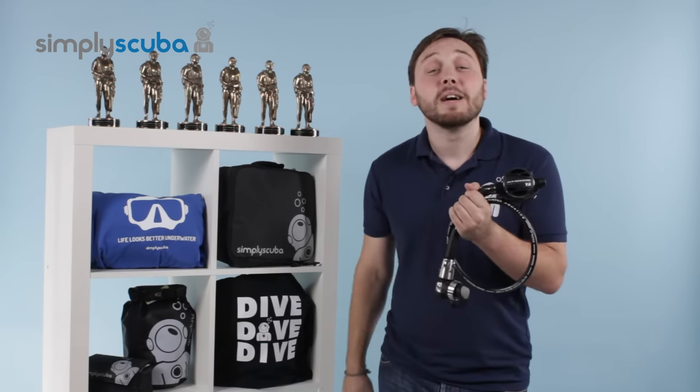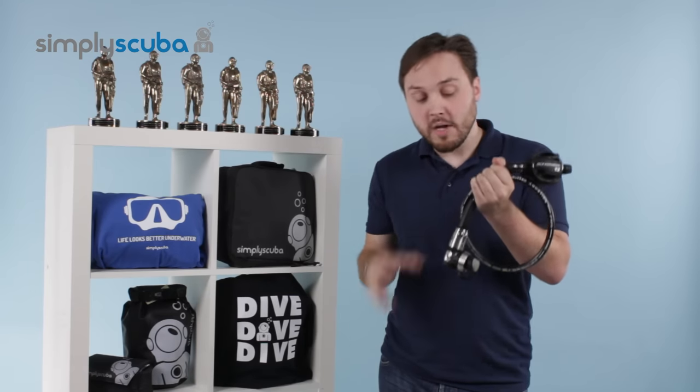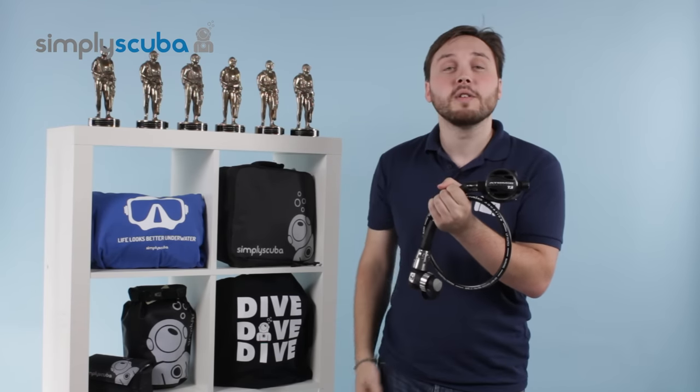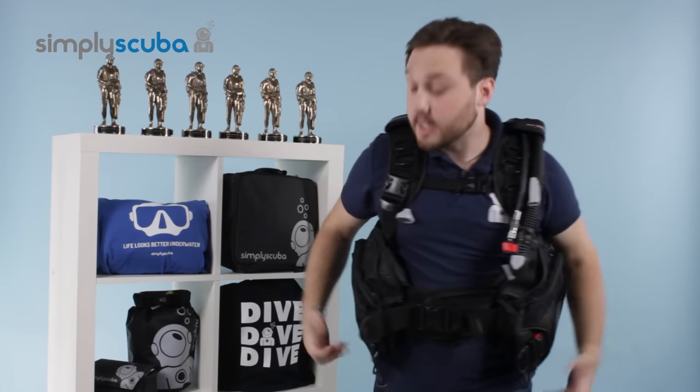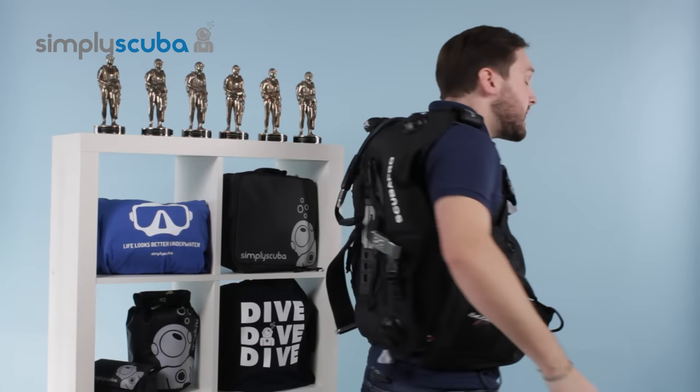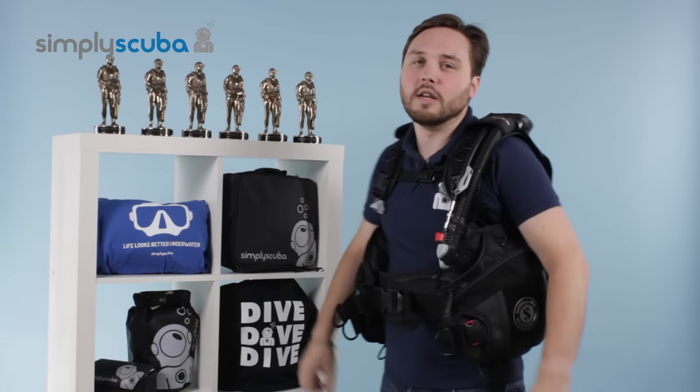In at number 7, we've got the T3 regulator. You've got a swivel on the first stage, you've got a swivel on the second stage, and most of the metal parts are made out of titanium. For number 6, we've got the X Black. This thing is tough as nails, full of features, and it looks awesome.